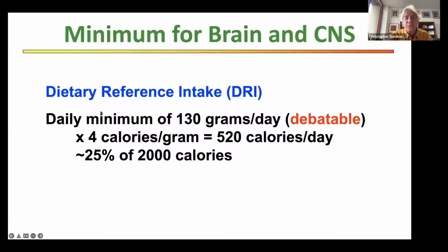Here's another answer. If you look at our dietary reference intakes, there's a place in there where it brings up the daily minimum of carbohydrate that would be necessary to support just the brain and central nervous system, since those are organs that don't uptake fat. They exclude dietary fat. They'll take ketones, but they won't get fatty acids, won't go across the blood-brain barrier. They say 130 grams a day, which is somewhat debatable. But without getting into it, let's just say that that's for a 2,000 calorie diet. So 4 calories a gram, 520 calories. That would be about 25% of calories. Several of you chose that. Maybe that was the reason you chose it.